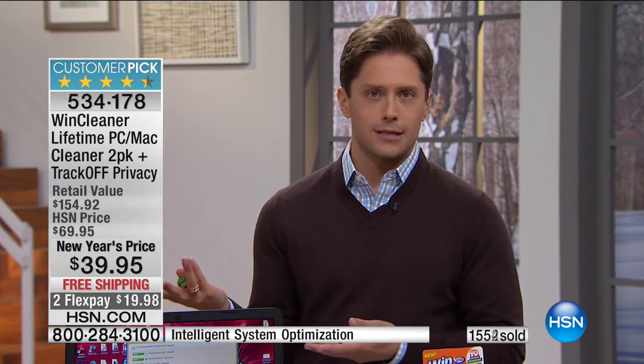But this is quite frankly a necessity product. For your computer, for your spouse's computer, you're getting two. Maybe you've got kids and grandkids in high school and college. It's a smart buy before they throw out their computer because they're impatient and they want instant gratification. It's the most affordable way to upgrade and speed up their computers.